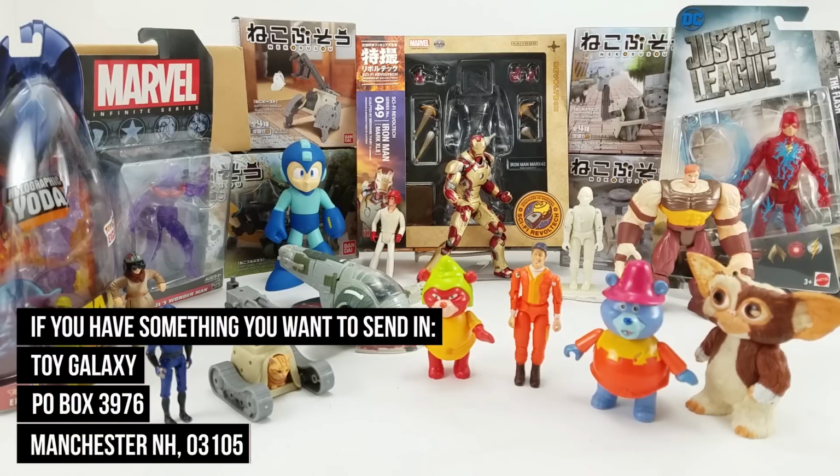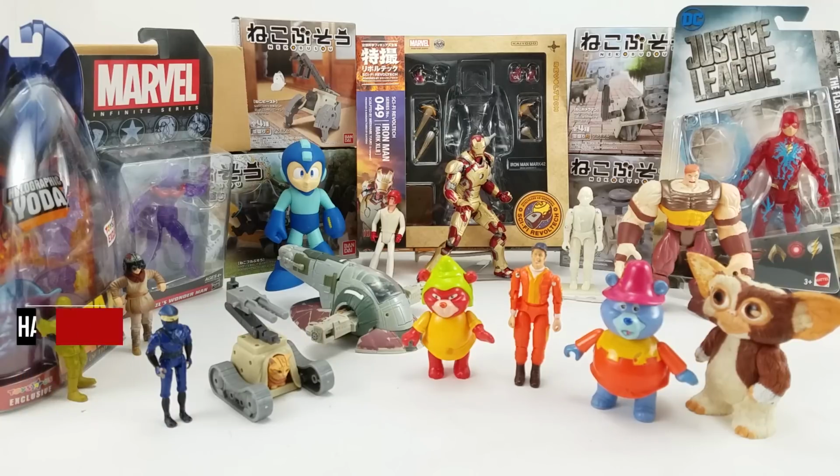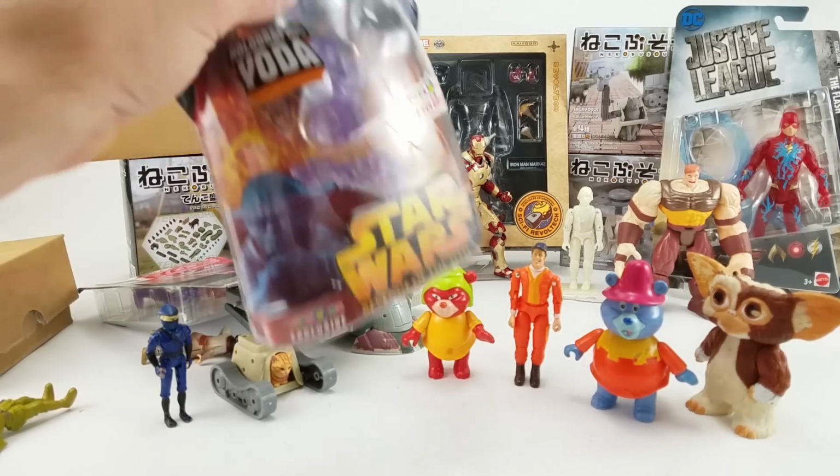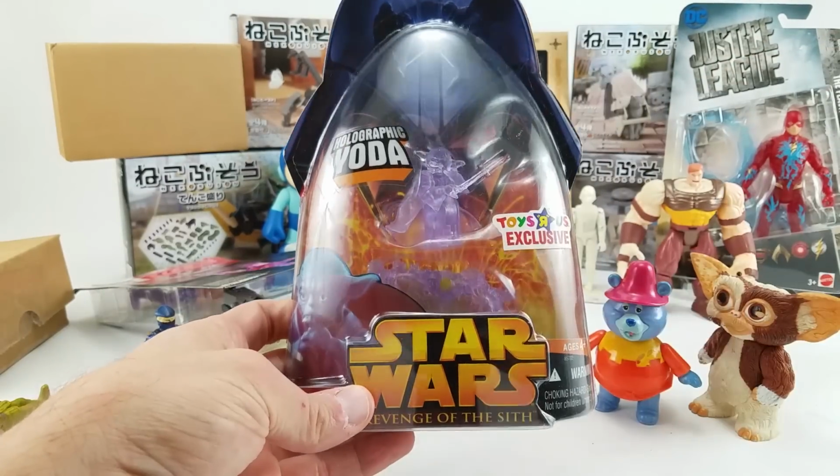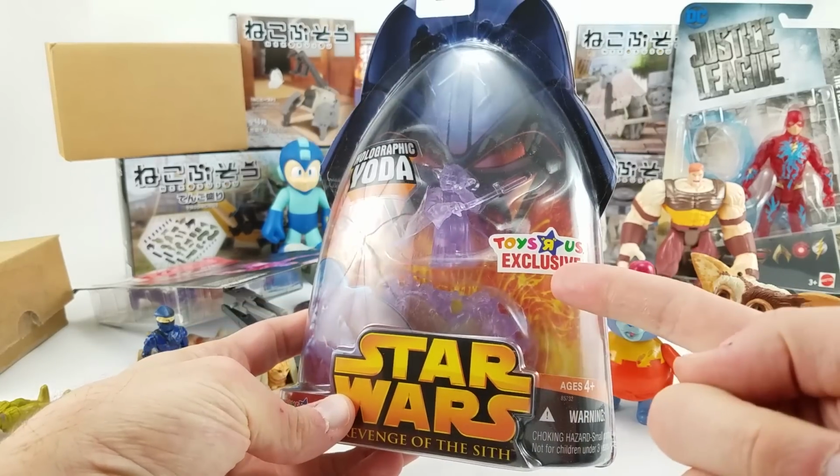Up first, we have Jacob from Palo, Iowa, who said it's channels like ours that save him from having to watch regular TV. Jacob sent in the mint on card. I think it's mint. It qualifies as mint. This is the translucent holographic Yoda. It was a Toys R Us exclusive.